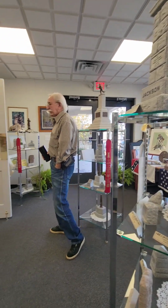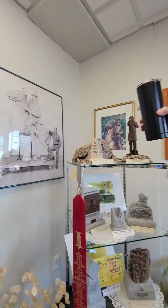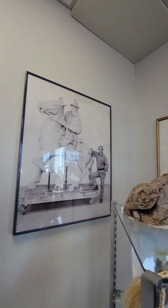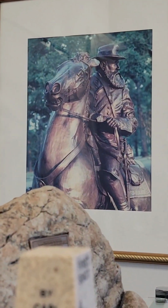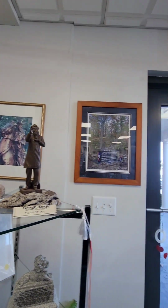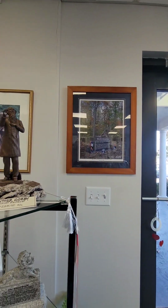Now, if you look back here, the General James Longstreet monument I was talking about, that's the original clay right there. And that's the bronze over there. That's over on Confederate Avenue, and this is a piece down at Antietam that I did, and it just goes and goes and goes. Wow.